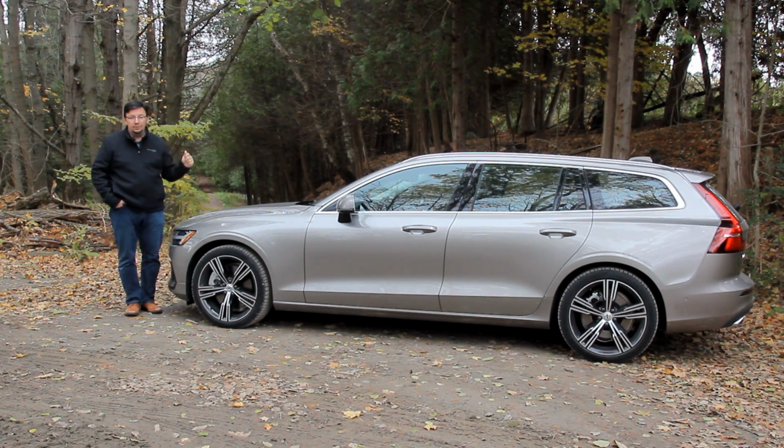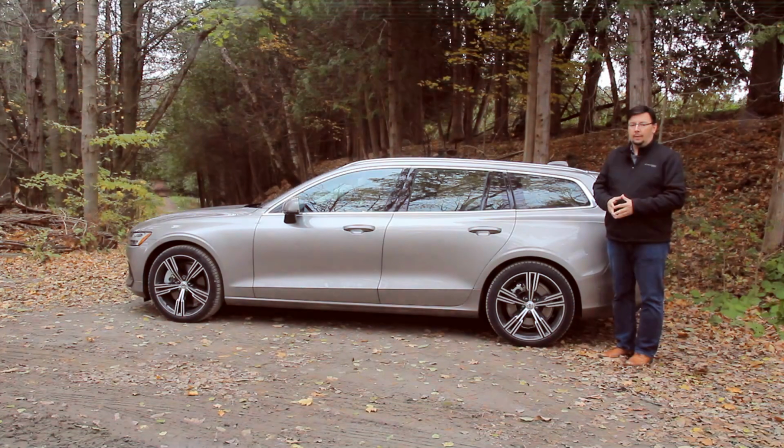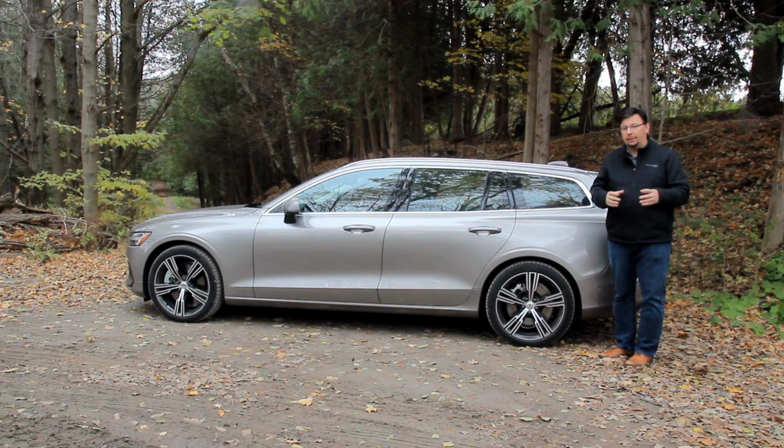And with the launch of the 2019 V60, their second generation V60, they've got a whole new design. It's built on the S60 platform as well, so there's a sedan and this V60 estate vehicle. It's brand new for 2019, and it's going to be the feature of my latest car review. Just taking a look here at the exterior design changes on this 2019 V60.